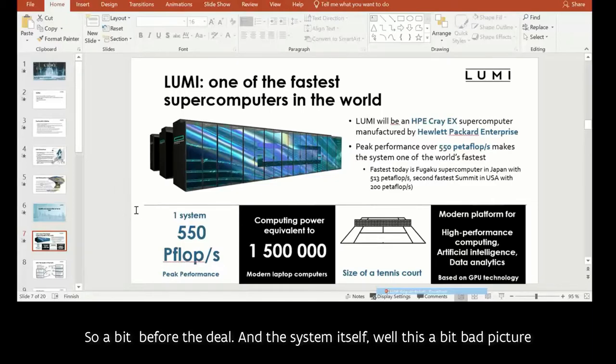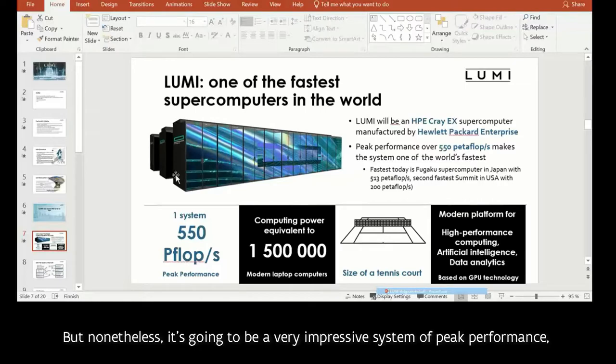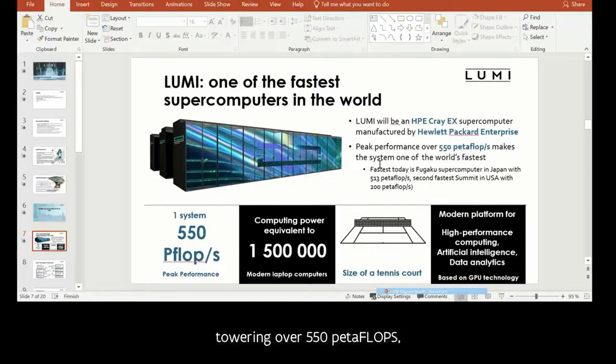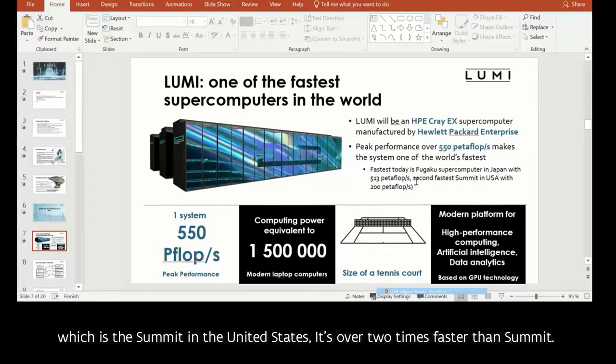And the system itself, well, this is a bit of a bad picture because the front end won't be the same, and even the cabinet count is not entirely correct. But nonetheless, it's going to be a very impressive system with a peak performance towering over 550 petaflops, which will make the system one of the fastest in the world. If you compare it to the Fugaku supercomputer, which is the current number one, it outperforms that. And if you compare it to the second fastest, which is Summit in the United States, it's over two times faster than Summit.